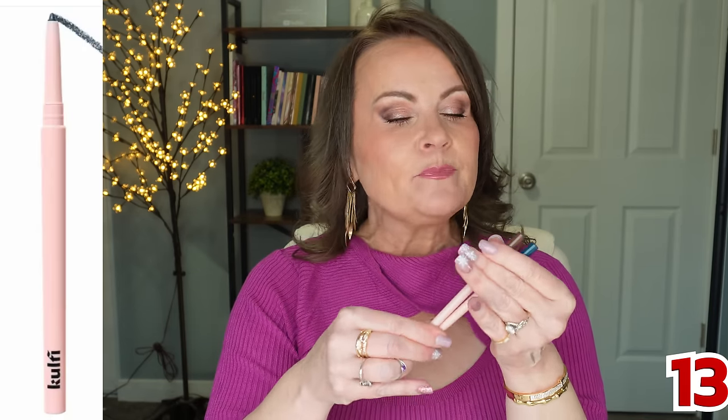Whether it's your upper waterline or your lower lash line, whatever it is, they stay. And if you want to put them on just as regular liners because you don't do waterline, they are the most waterproof ones I've found in a long time. Once these dry down, they're there. Now I need to tell you what they are. They're from Kulfi. K-U-L-F-I is the company. And they're ones that came out at Sephora.